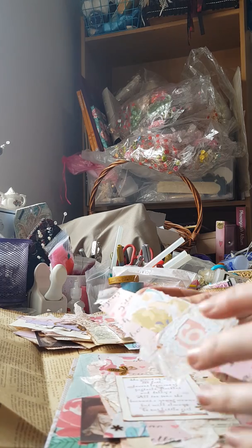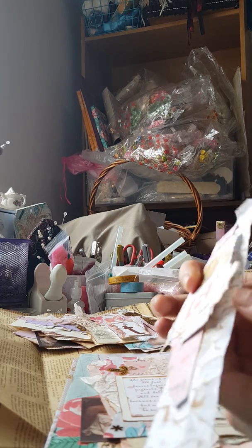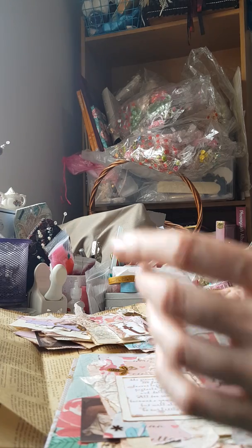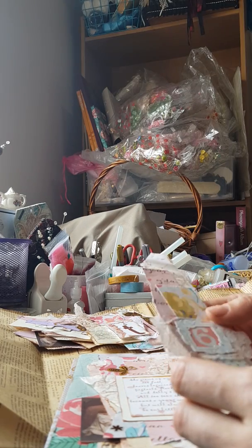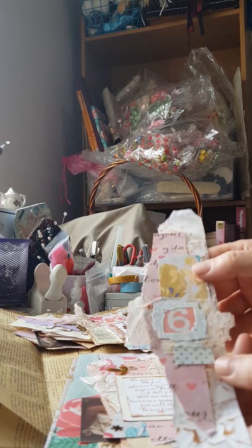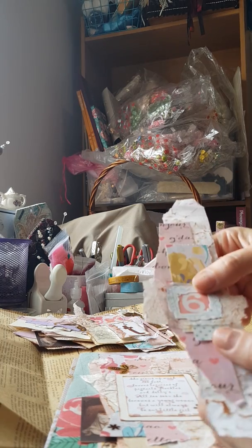So pretty. And you can use just your little bits of, never throw anything away. That's what I say. I've got a big envelope for my craft scraps, fabrics. So pretty. All those different papers.